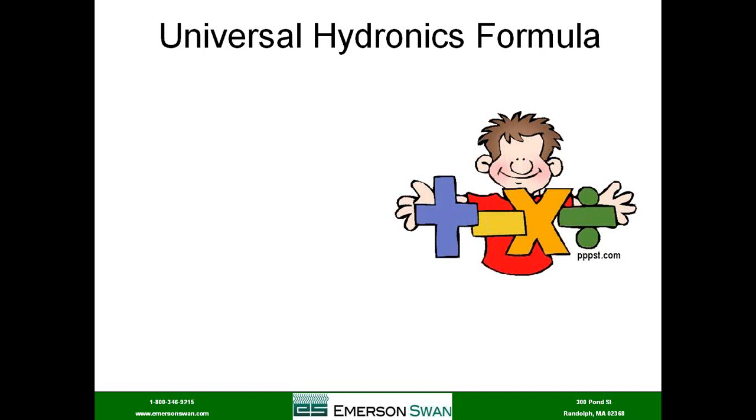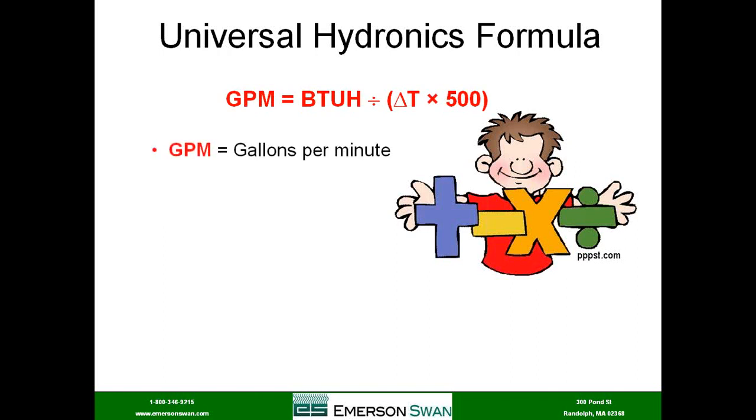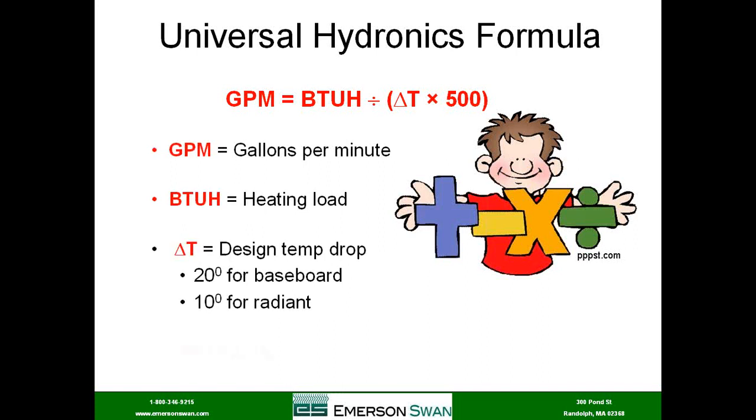What we're trying to do with the Delta T pump is very simple. It's based on the universal hydronics formula, which is this. It's very simple. GPM equals BTU divided by this little formula, Delta T times 500. So GPM is gallons per minute. Our BTU-H is the load, and that's the load of the building.